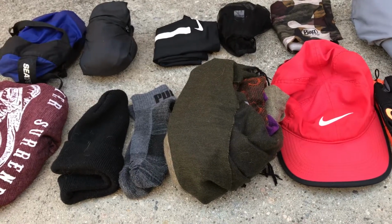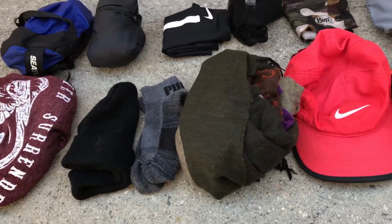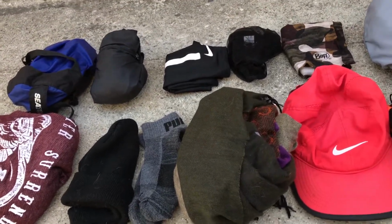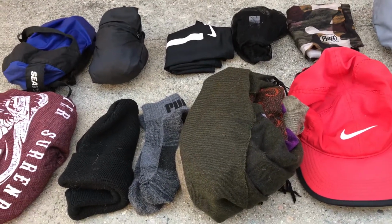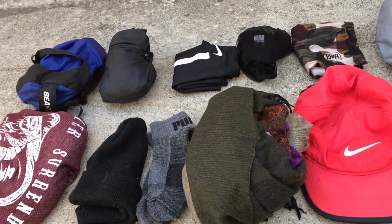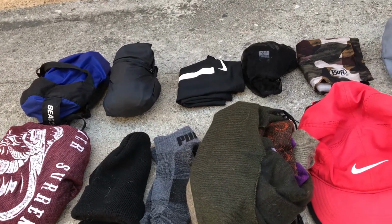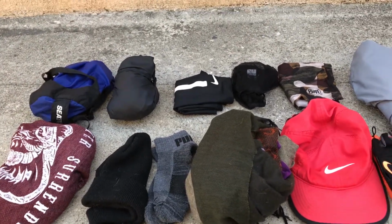Say you're going through Idlewild and Big Bear, where it's a little colder, but in those other sections like Hiker Town and the beginning part of the trail, where it's not as cold, certain parts, going through Kitchen Creek, you don't need all that stuff.